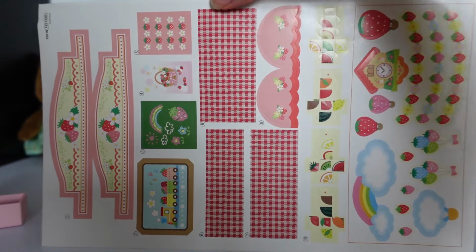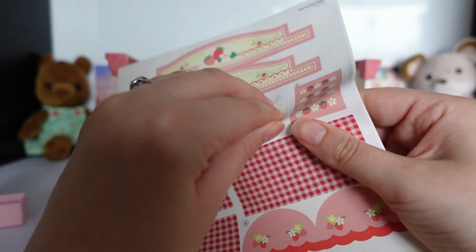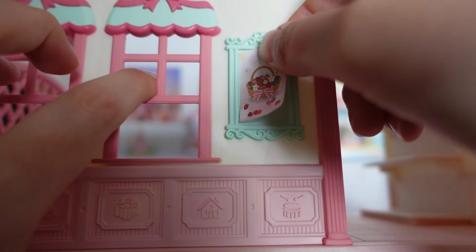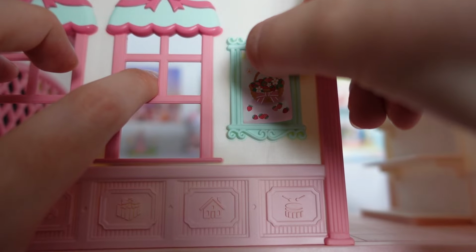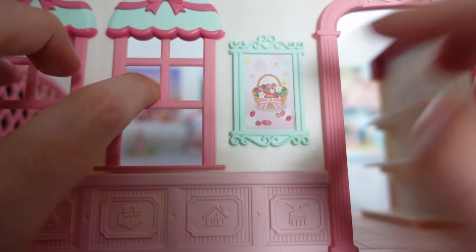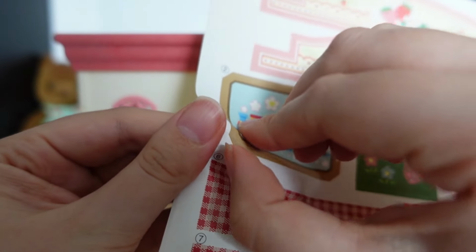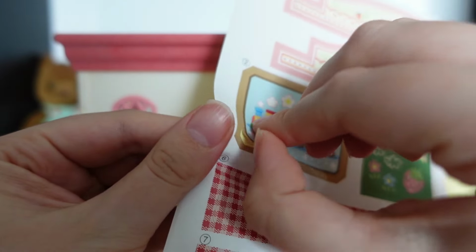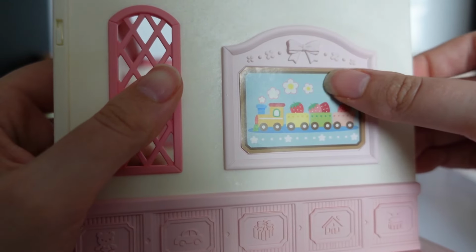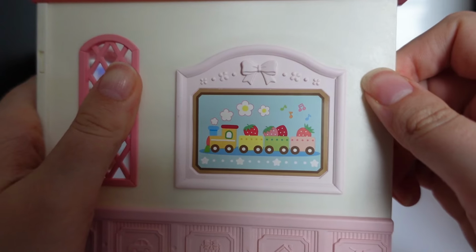Each of the stickers are numbered to help get each in its correct place. So this basket of strawberries goes by the shop door. Trying to put that on as straight as possible. That's okay, I think. This next sticker is a colourful train with a cargo of strawberries. There's a big sticker going on the side. I really like the flowers instead of the steam coming out of the engine.